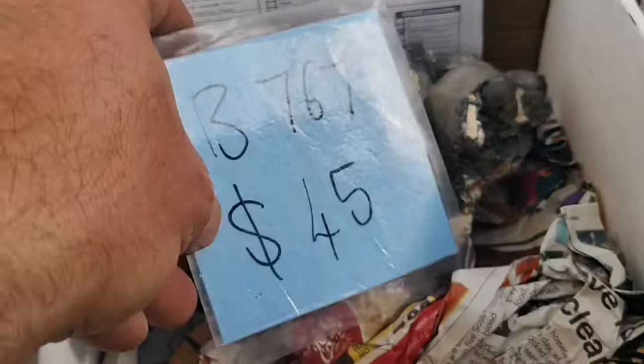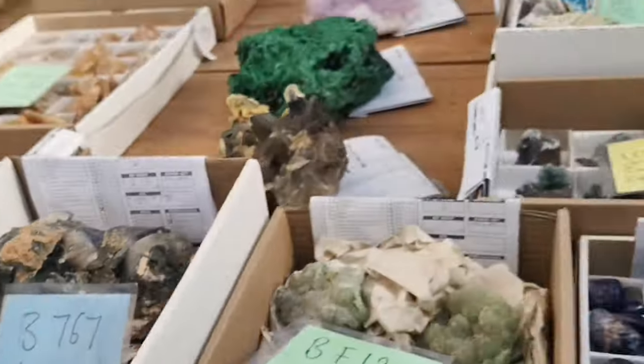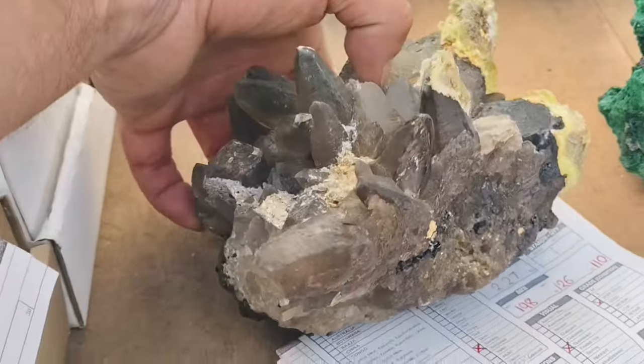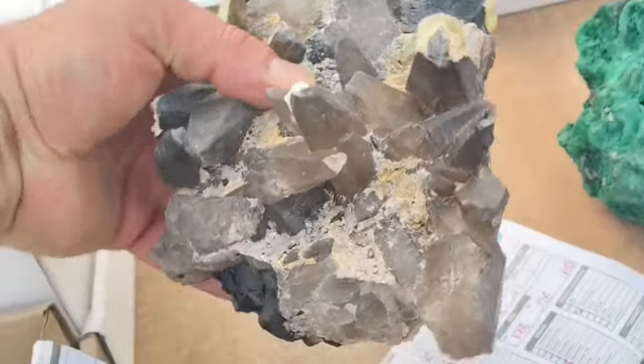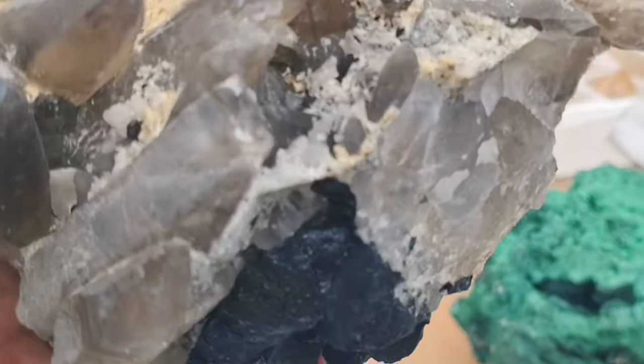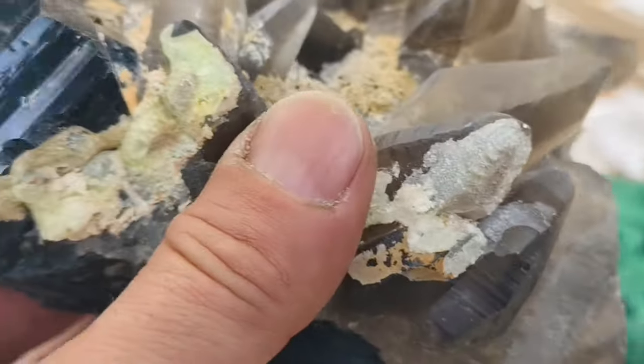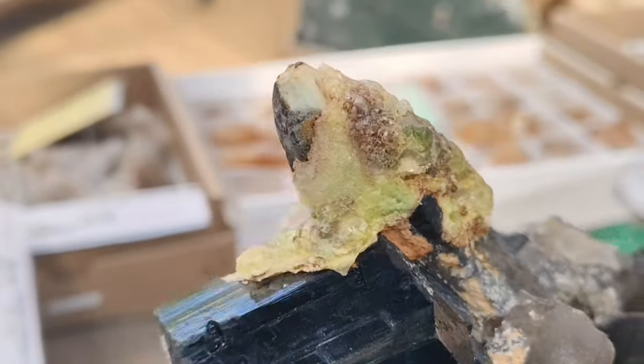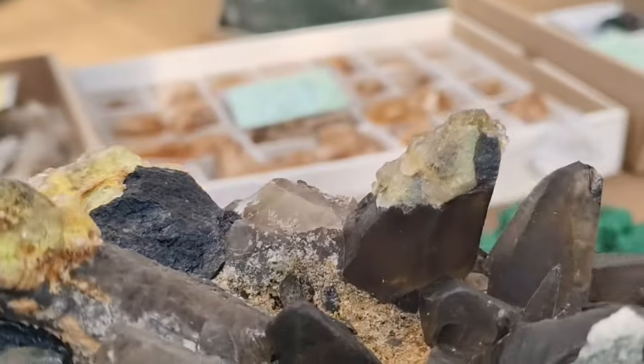That is flat 7767. Right, on to one of the most gorgeous centerpieces. This is a large smoky quartz cluster with loads of little crystals in the mix and a lilac opal. Look at that highlight opal. Just look at it. It is gorgeous.